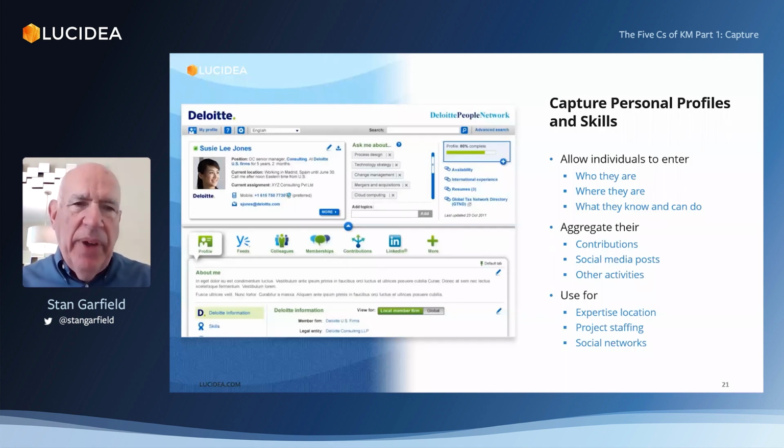Starting with personal profiles, many of you have probably got these kinds of systems in place within your organizations. If not, there may be efforts to try to create these things. And the idea behind a personal profiling system is that you can allow the individuals in your organization to enter information about who they are, where they are, what they know, and what they're able to do. So that's sort of like the basic information about themselves and also about their skills and about their experience.